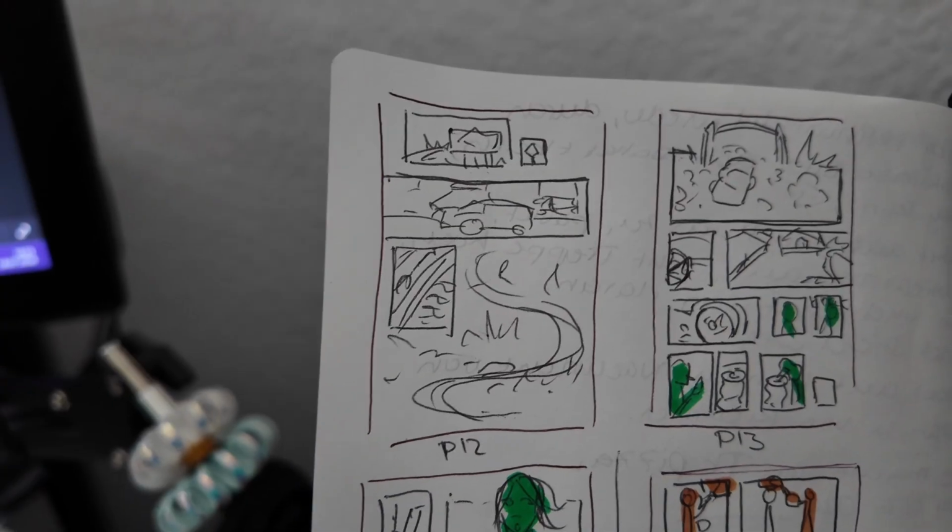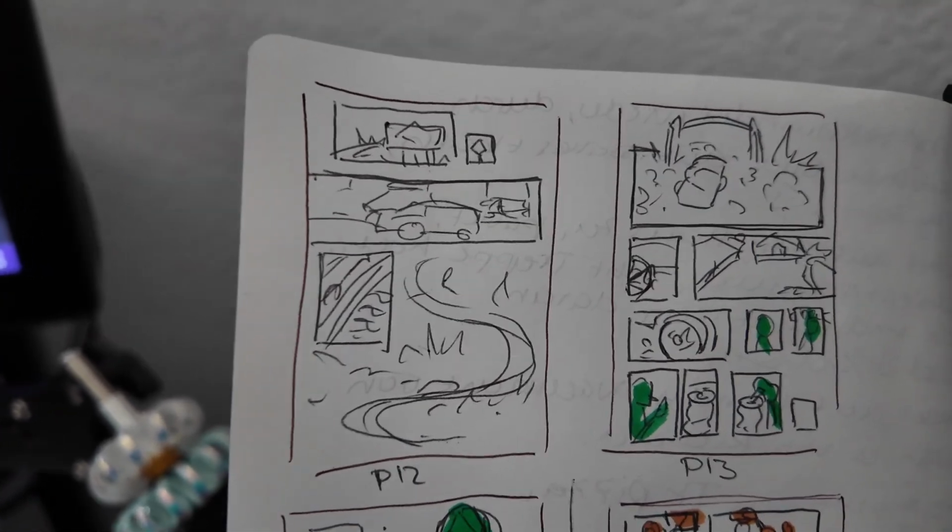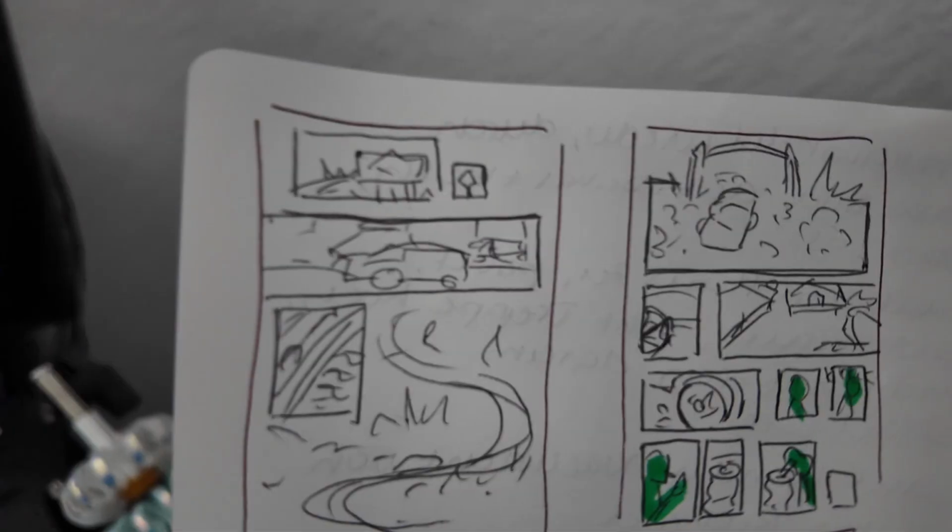By the way, I'm sorry if you can hear cars and stuff moving by. The windows are open. It's super hot today.